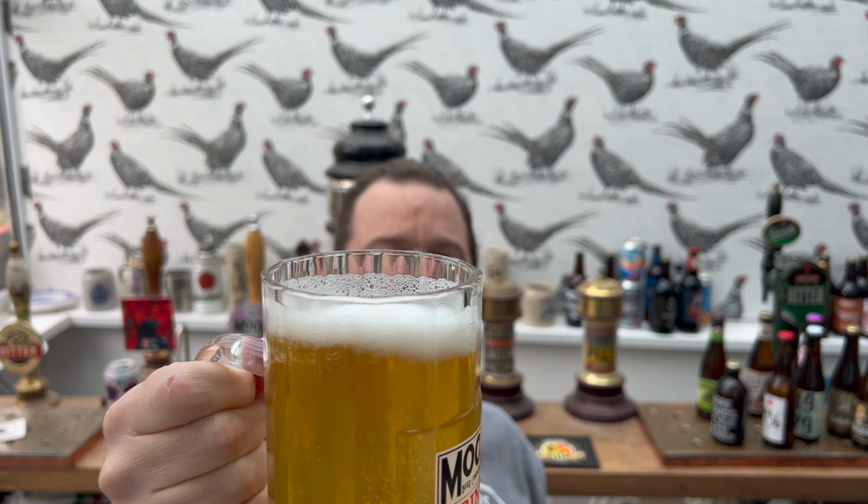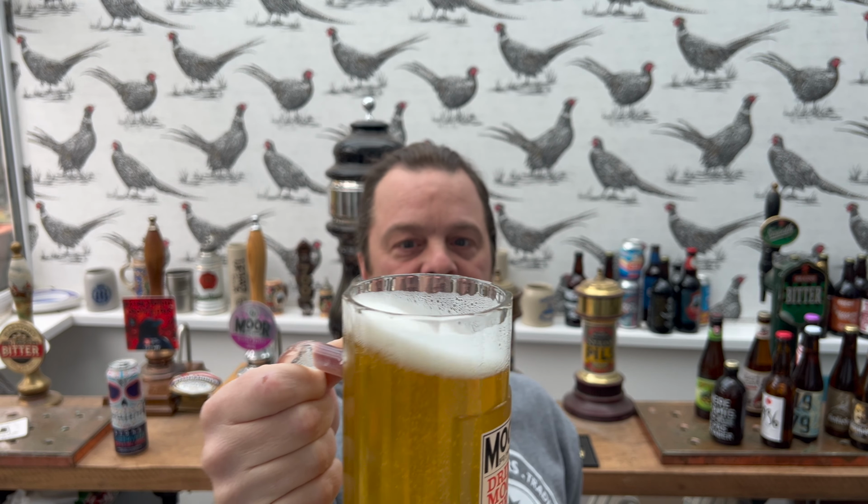This is the first beer I've had from Stone Brewing Company in the whole of 2023. Stone Brewing Company, based in California, used to be a fantastic company, they really did. So I'm hoping for a pretty decent lager here. Let's get the aroma.